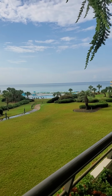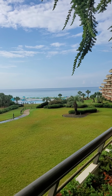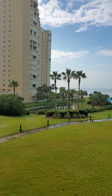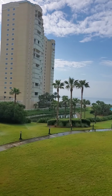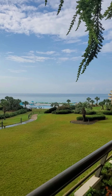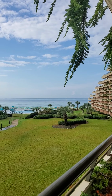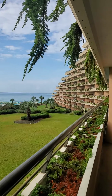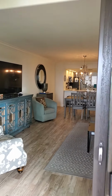Edgewater does have deeded access. There is two pools, a kiddie area. You've got a playground over here, basketball courts, hot tub. It does have umbrella service if you're interested, and a lot more amenities. So again, this is Edgewater, unit 402, two bedroom unit.